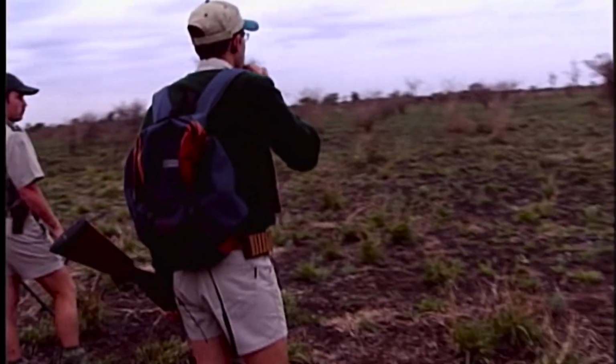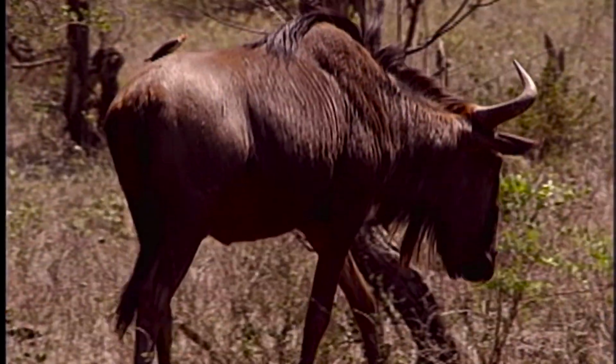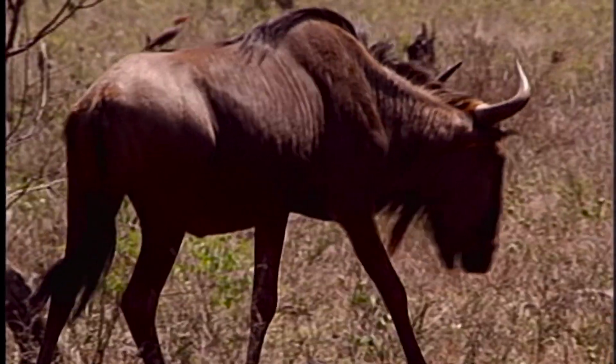See, each animal has got a comfort zone. It's what we call a comfort zone. Now, if you enter that comfort zone, it doesn't feel safe anymore, and various things can happen. Well, they definitely know we're here. Yeah, they know. But they seem relaxed. You can see that they're still mingling.